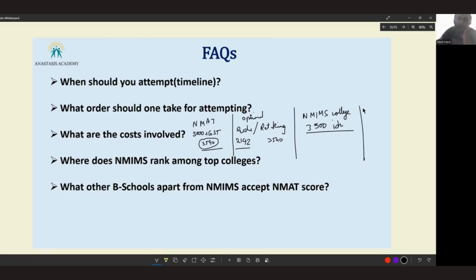But then this is not yet all. If you end up securing a good enough NMAT score and you get a call from NMIMS college, there is also an interview fee, the PI fee that they take, which historically has been around 1,000 to 1,100. So the total guaranteed cost, in case you are planning for this: 3,540 you have to give up, this 3,500-ish you have to give up, and this interview fee you have to give up. Rescheduling, retaking, this is optional. In case you choose to go down this path, then this much cost will fall upon you. Otherwise, you can ignore it. This is all the costing that needs to be done.